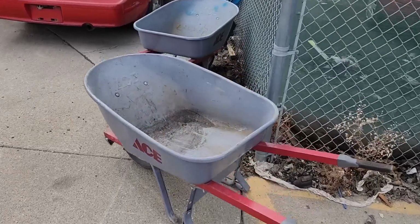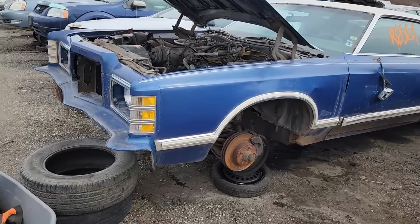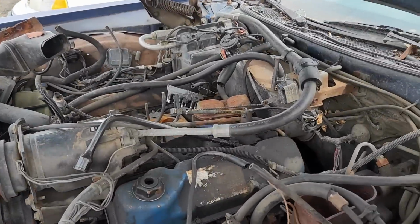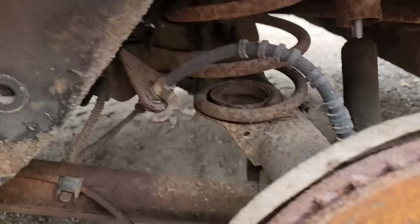If this thing's worth a damn. Seems pretty sound. Well, it's still here. Looks to me like the front bumper's been taken, probably by demolition derby guys, and the carburetor. Check this out. Has a disc brake, 9-inch in it.